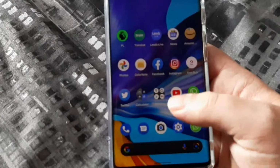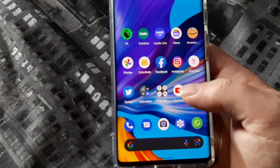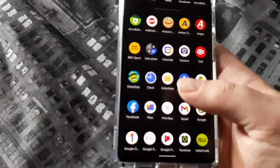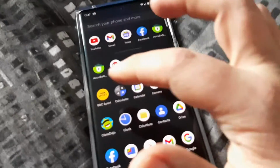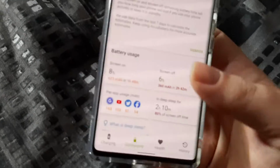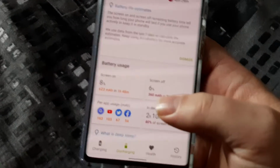But that's another thing I should say as well. Don't use Digital Wellbeing as an indicator of how much battery you're using, because it's not accurate. The best thing to do is buy AccuBattery. AccuBattery Pro. It's not expensive, and this gives you the best stats.